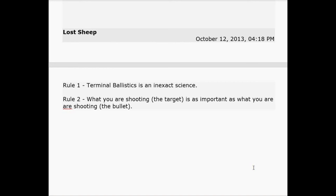Rule number 2: what you are shooting, the target, is as important as what you are shooting, that being the bullet. And I would suggest that both of those, the target and the bullet, are as important as what type of handgun you may be shooting that bullet out of towards whatever target that is.